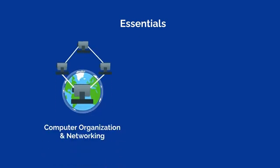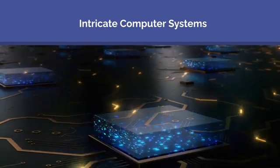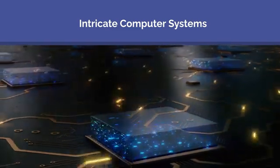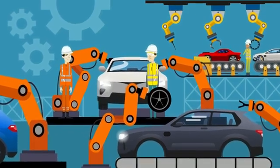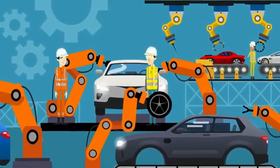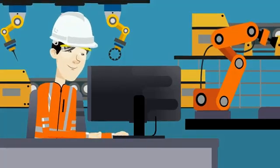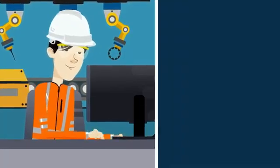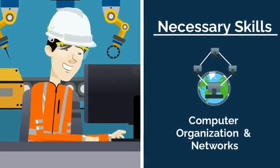Students will also take essentials of computer organization, networking, and digital logic, which explain the concepts and practices that come with intricate computer systems. To picture this, consider a sophisticated manufacturing line with hundreds of robots, each itself having hundreds of different configurations. In order to keep a system of this caliber well organized and efficient, one must have a bulletproof understanding of computer organization and networks.